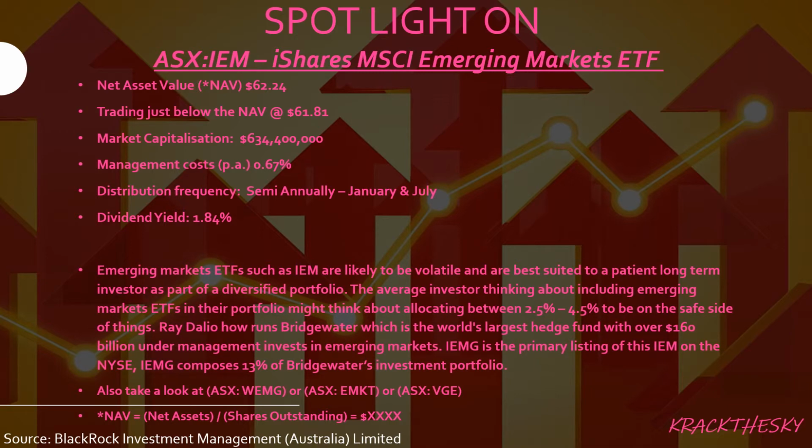So emerging market ETFs such as IEM are likely to be volatile and are best suited to a patient long-term investor as part of a diversified portfolio. So the average investor thinking about including emerging markets ETFs in their portfolio might think about an allocation somewhere between 2.5% to 4.5%. And that's just to be on the safe side, and that's just how I'd set my portfolio up if I was including this type of ETF into my overall system.